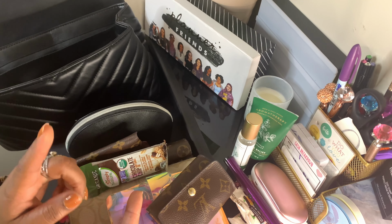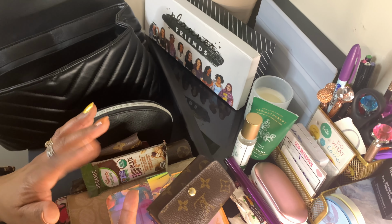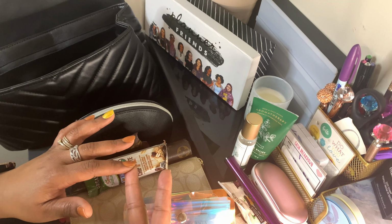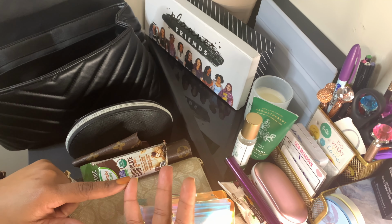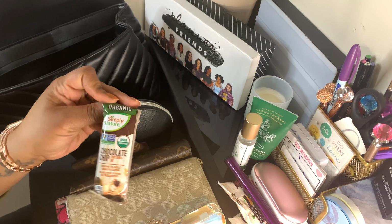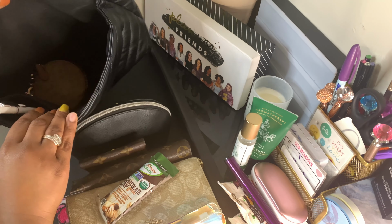I got a layer. It's like a little shawl to put over me in case I get a little cold. I have some gloves in there, a hat. Because I don't really wear gloves and a hat on the regular, but in case I'm out and about and I need to put on extra layers, I have that in my car. I have pads and tampons, things to wipe off with, little body wipes, at least two of these, maybe three in my armrest. Yeah. So as you can see, this holds a lot.